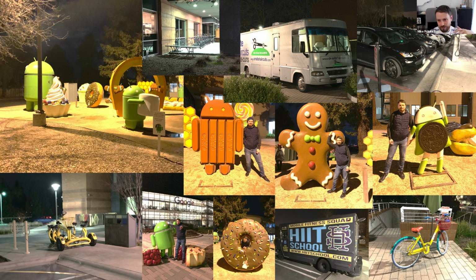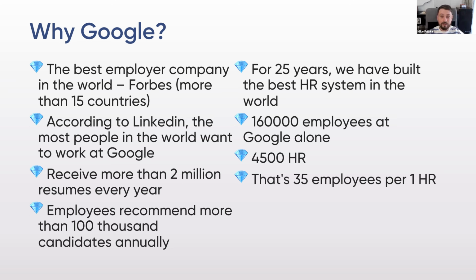Why? Final arguments. Why I'm learning from Google. I love it. I take examples and I advise others, and I advise you too. First of all, this company is recognized as the best employer by a huge number of portals and RT, Universum, and all sorts of others, and even Forbes, such a world-renowned magazine, has named Google the best employer in more than 15 countries for many years. I think it's not without reason. Since it's the best employer, it means their practices are better too.